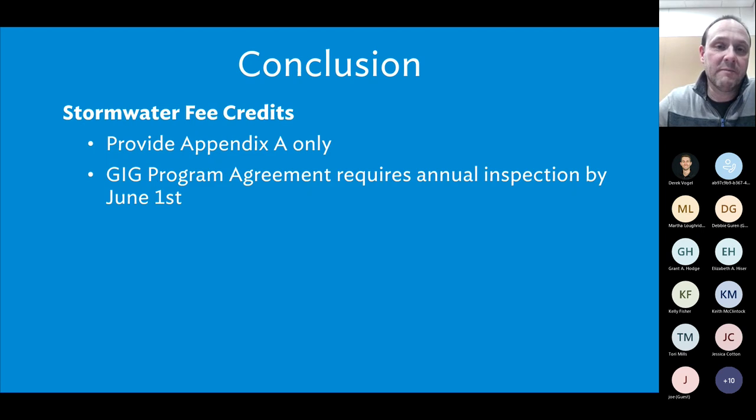So the bottom line is to apply for a stormwater credit with us. There's a cover sheet that we refer to as Appendix A, which just tells us the who, what, when, where, and why kind of information about the credit you're seeking. We generally have all the information we need at that point to award you the credit.